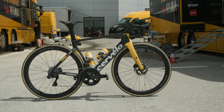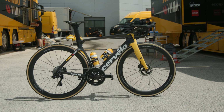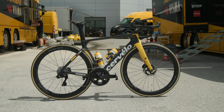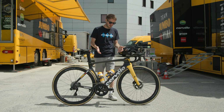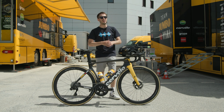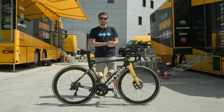Now, the S5, as you might be able to tell, is the aero race version. This is the bike that he'll be using for the flatter stages, but we've also seen him use the bike in the mountains, because Cervelo is quite a good bike brand and this thing is very, very light. So he will only switch to the R5 for the really, really hilly days.